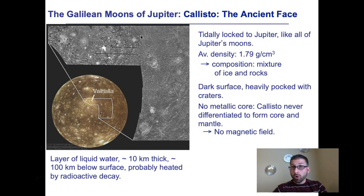So these worlds, by the way, have been visited by a number of spacecraft, and that's how we have this information. And most of our exploration from now on that we're going to be discussing is all based on spacecraft observation, not necessarily telescopic observation from Earth.